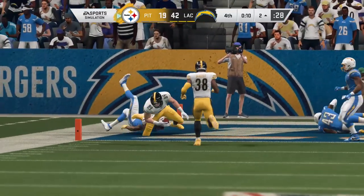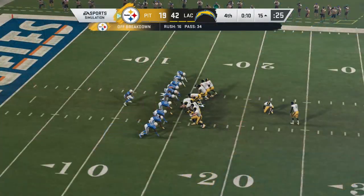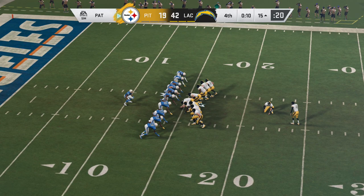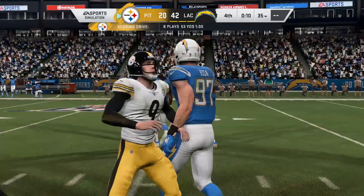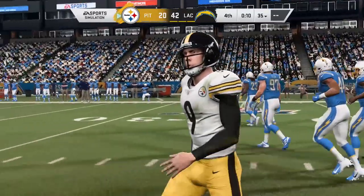Yeah, you want that big guy running his routes because it doesn't matter who they cover him with. If it's another big guy, he might use his bulk against him. If it's a shorter defender, might go over the top. Either way, you tend to find a little bit of a mismatch in that area. Extra point put through by Boswell. And that will shave one more off this lead.